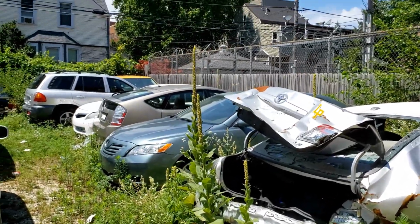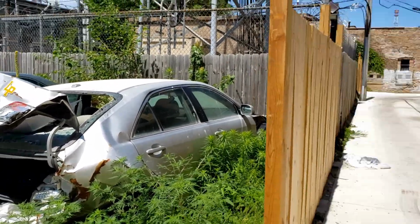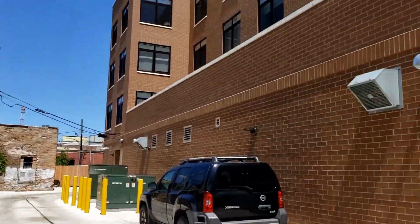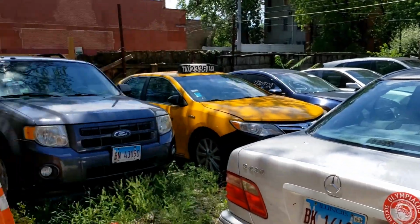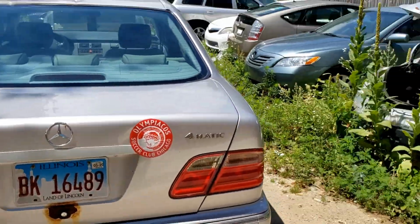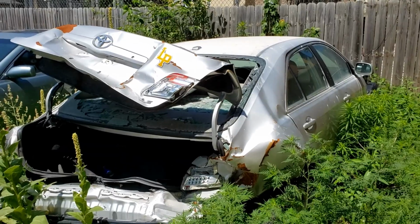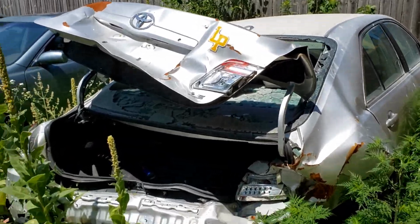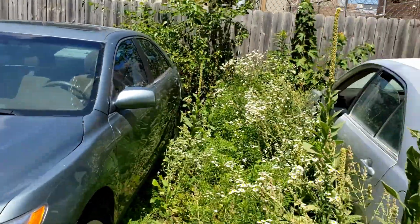So once again, as I'm just walking around during lunch break in Chicago, I just came across this building. It looks like a residential building, but who knows. But then there is this parking lot with a bunch of destroyed cars. Maybe there's a body shop around the corner or something, I'm not quite sure, but man, this is quite interesting. So look at this Camry.